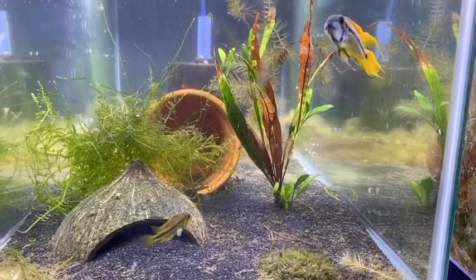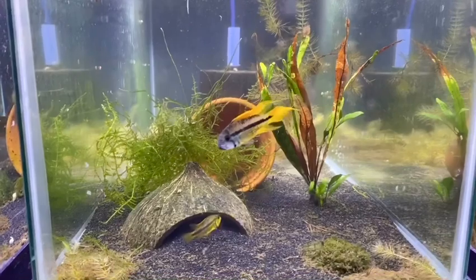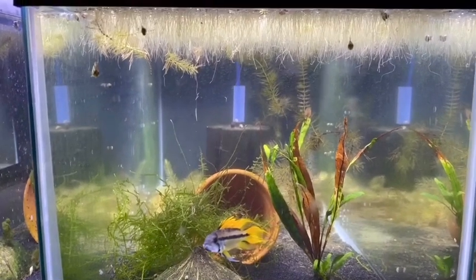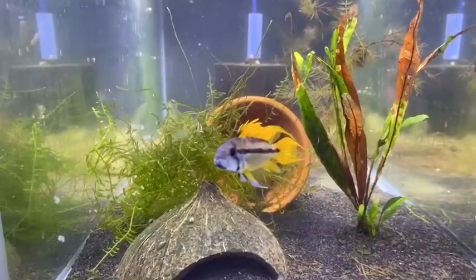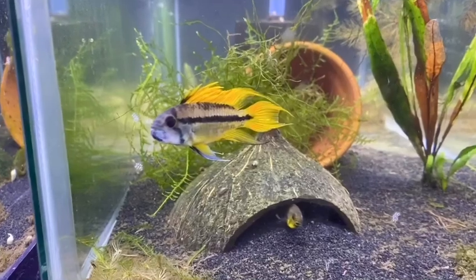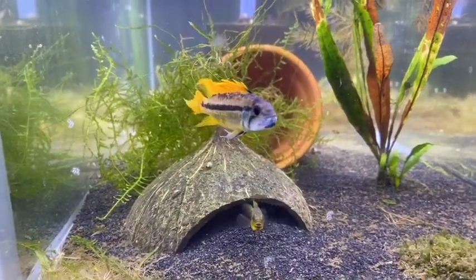Speaking of Apistogramma, this is one of our main Apistogramma pairs. These are orange flash cockatoo Apistos, and if you remember, they actually bred for me once, and you can see a few fry swimming around up top that have made it to young adolescence. But they're showing breeding signs again. The female just went back in the cave, as you can see her coming out there, and really trying to get these guys breeding again.